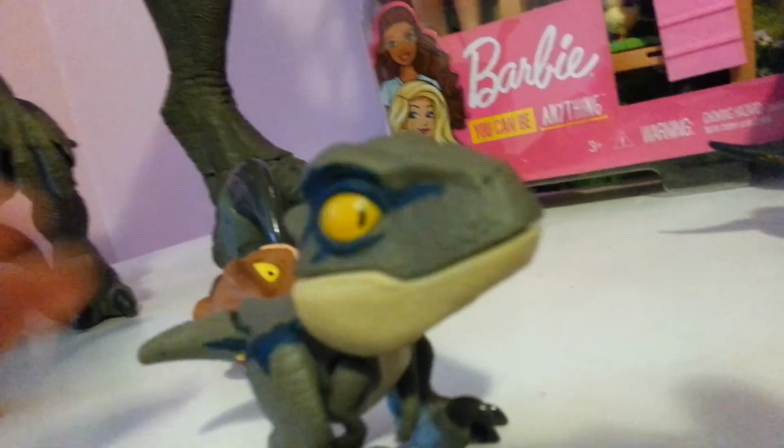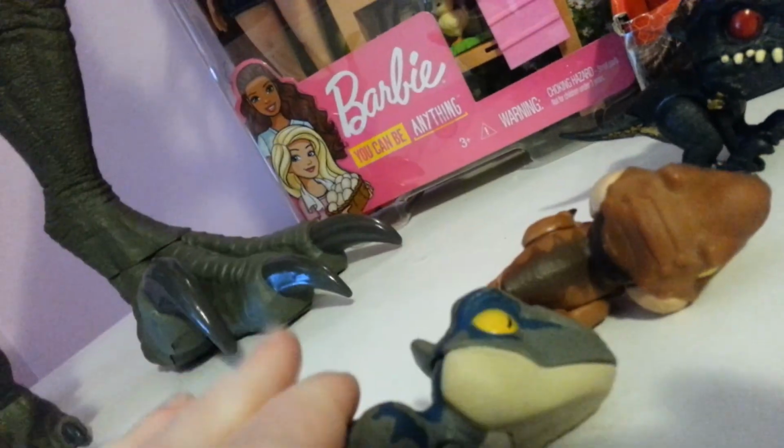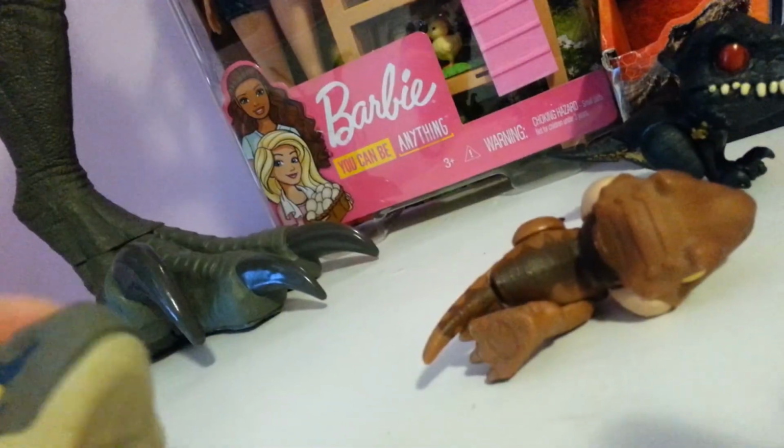Of course, my sister wants to show us. We got the Snap Squad assortment. I can't find the Indominus Rex. It went missing last night. But they're cute. They're really snappy. They bite really hard. Little hurts. Yeah, it does hurt. These two are my sister's. I have the Indominus Rex, but it's lost.